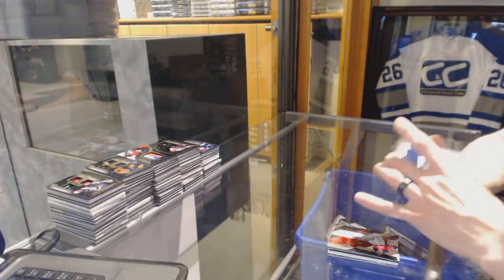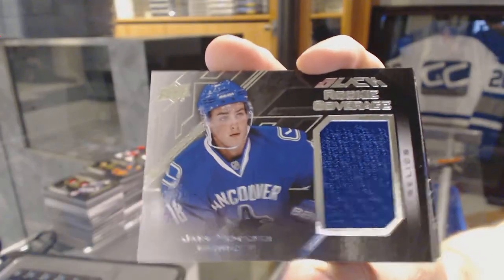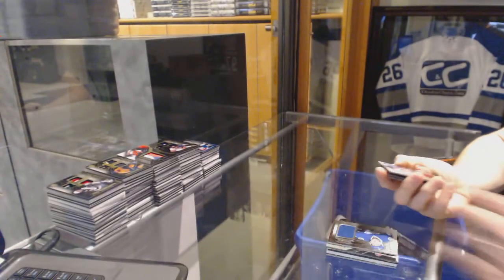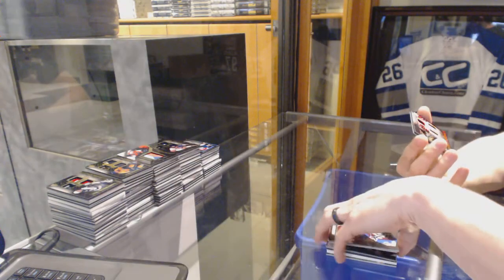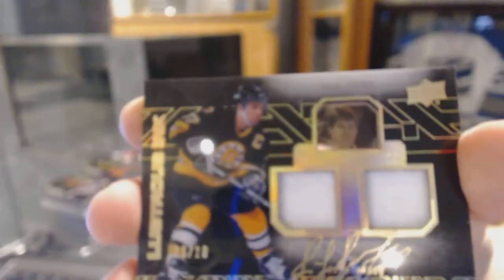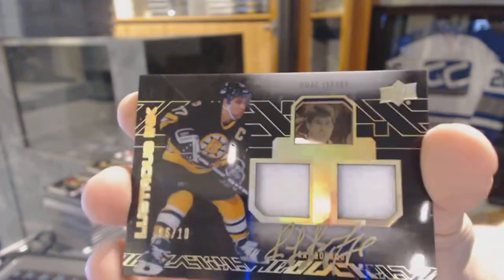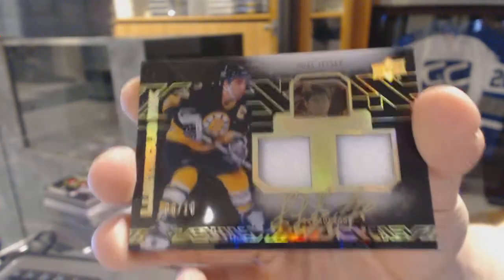We've got a rookie coverage jersey of Jake Virtanen. We've got a rookie coverage jersey of Mikko Rantanen. And we finish with a lustrous ink dual jersey and autograph numbered 6 of 10, Ray Bourque. Lustrous ink, dual jersey and auto, 6 of 10, Ray Bourque.